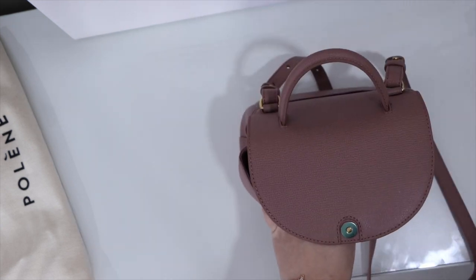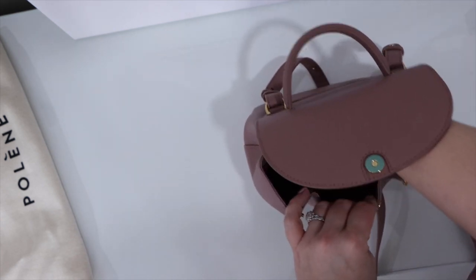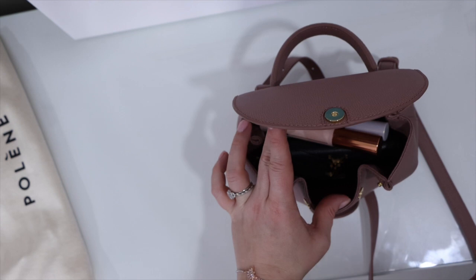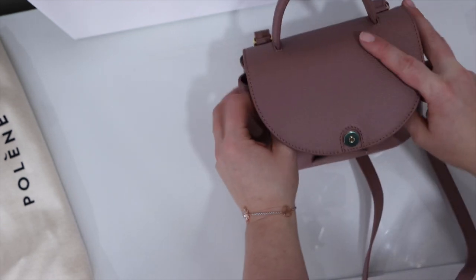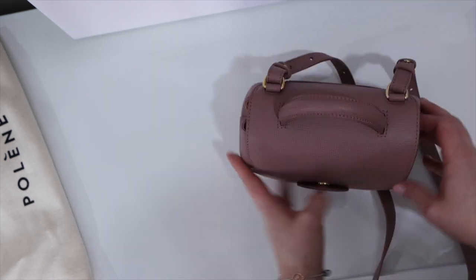Now let's see if instead of having the mini pochette, let's put in a compact wallet. So the compact wallet fits, and then, you know, we could put a lip gloss and maybe a mascara and a hand cream in there, just to represent some of the things that were in the mini pochette. And there we go, everything fits neatly.